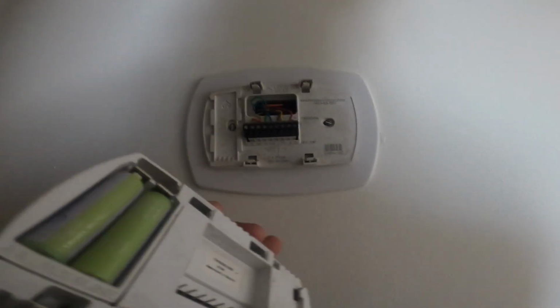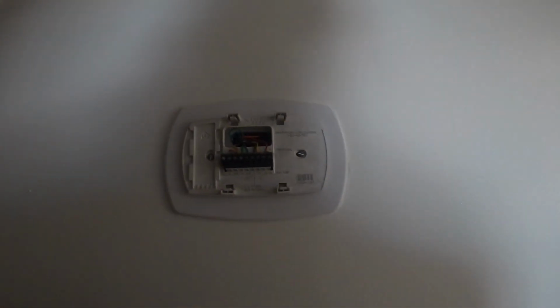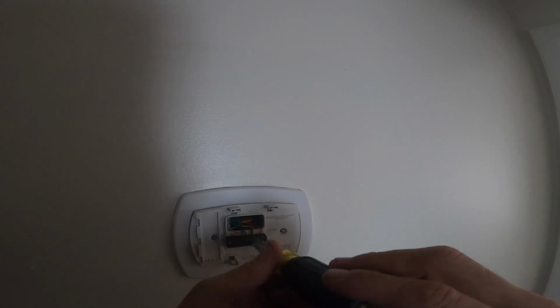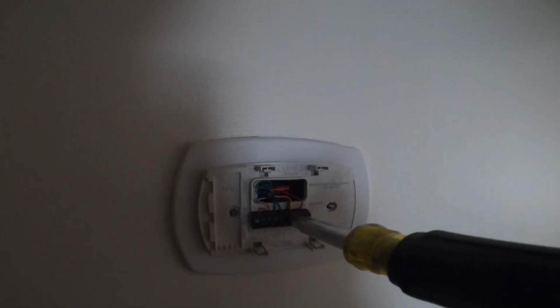We do have red and common. Let's check those connections. That was a little bit loose.